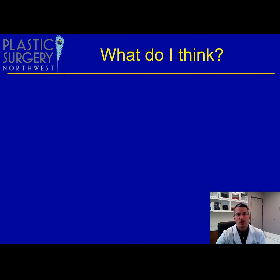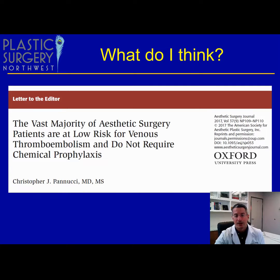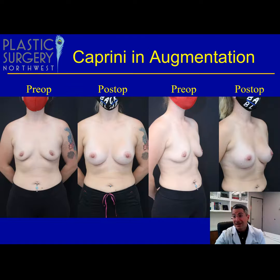People always say, well, listen, you know the data better than anyone, what do you think? And I always go back to these data. Yes, these are data from a rhinoplasty population, but they were looking at the baseline Caprini score of 412 rhinoplasty patients, showing that only 2% of rhinoplasty patients met that baseline Caprini cut point of 7 or higher, where chemical prophylaxis has been shown to be effective. And I've even written, in response to that article, a letter to the editor, and I think that the title of this clearly shows where I stand on this, at least in 2017. But even today, I'm interested in this.